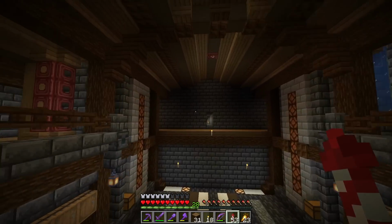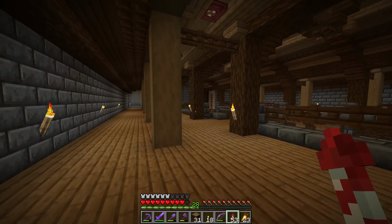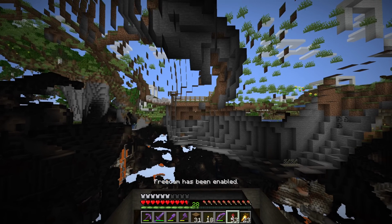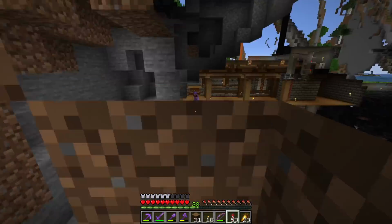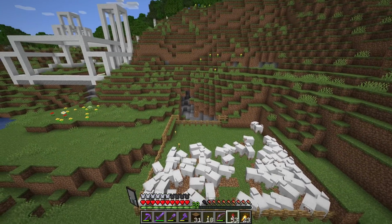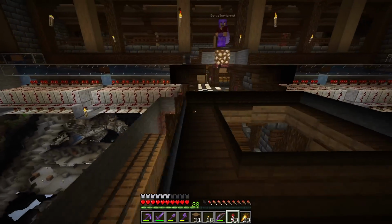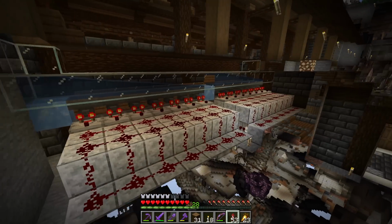I actually don't know where I am in the grand scheme of things. Let's actually have a look-see. If I go into my free cam, oh yeah. Oh, that's actually lined up pretty well. That's lined up very well. We could have a little entryway going in here. That'll be good. And as you can see, we've got all of these mechanisms tucked in here nicely, ready to go for all of our sorting.